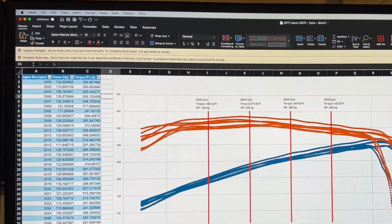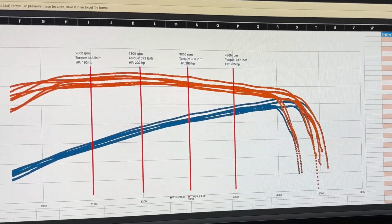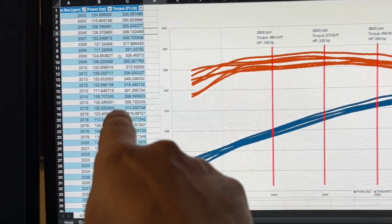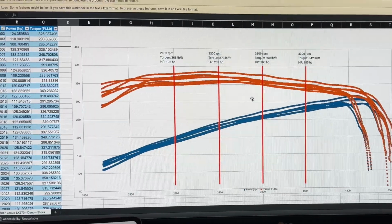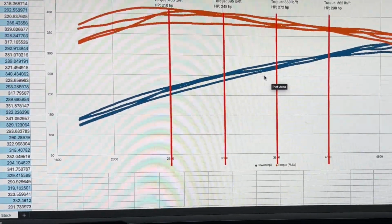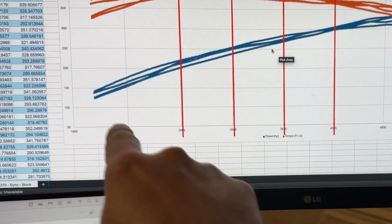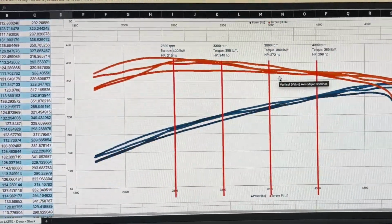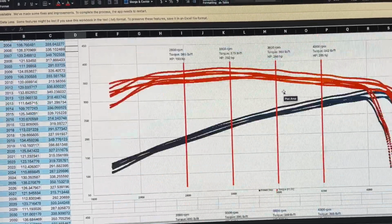Back at the house, and I've got all the data uploaded, the data logs from those runs. I've got the before runs here on the left and the after runs here on the right. I've got one graph up here at the top for the before, a graph here at the bottom, and I've got both of them scaled the same as far as the RPM range, start to finish, and the horsepower range, so that they're both scaled identically so we can see the difference.